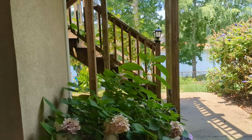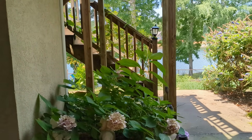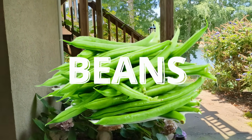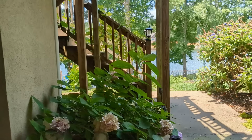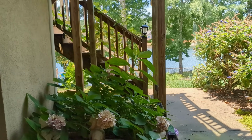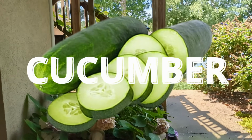So vegetables to plant in July in Zone 8. Beans. Bush beans and pole beans both thrive in the warm soil and are great for succession planting right now. Cucumbers, direct sow cucumber seeds for a late summer harvest.